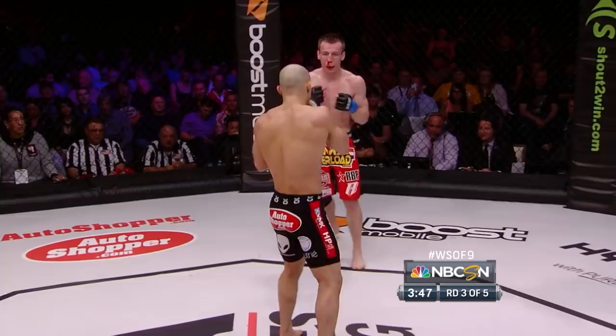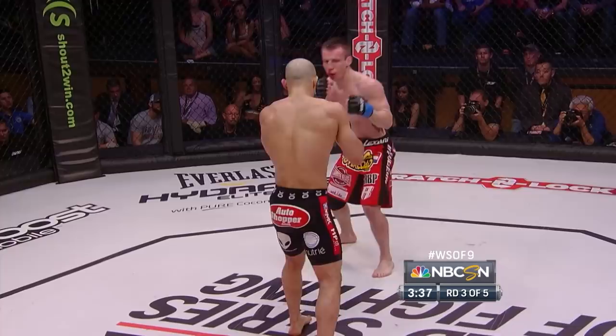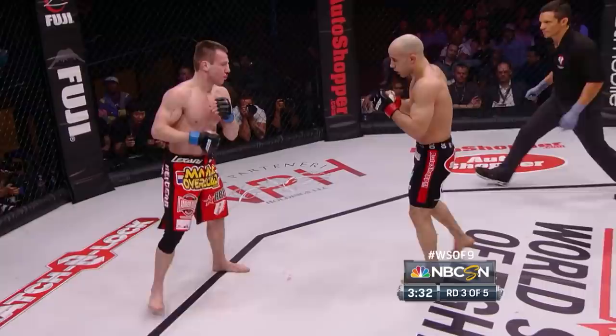Rettinghouse is having a hard time putting pressure down on that lead left leg, and this is similar to what a Jose Aldo would do too. He'll just start attacking that lead leg, and there it is again. But Brendan Hempelman also got his legs destroyed by Moraes, I believe.